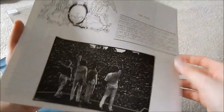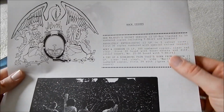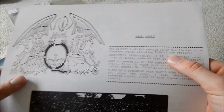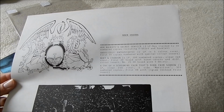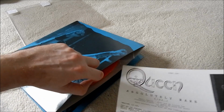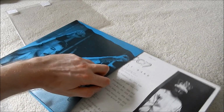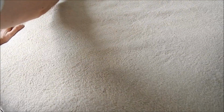Oh, this is a double thing. Oh, tells you more on the back. It tells you a couple of vinyls that are rare and hard to get. We have one of them, which is Absolutely Enthusiastic, which I showed you at the start there. And there's a couple there: A Cry of Screaming Pain That's Born From Sorrow, Moet and Chandon, and Her Majesty's Secret Service. So it's just like a little advertisement, probably from this bootlegger's own label, actually. That's probably what that is. So we shall sort that out after, because I'm going to need to rejig that about.